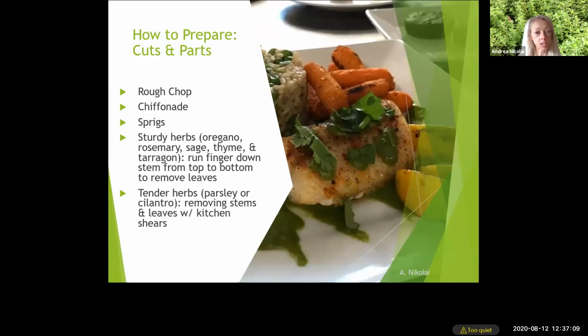So when you use the sturdy ones, those are the harder stem ones. One really easy way to get the rosemary off is to just run your fingers the opposite direction that it's growing, and it'll just take it all off. It works the same with things like thyme and usually oregano. So anything where the stem looks woody, you can just brush your hand over the opposite way that it's growing and get the herb off really easily.